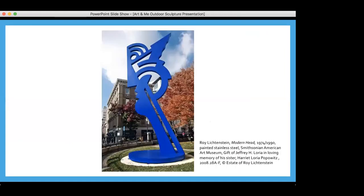Thanks, Leah. And just to give you a sense of the different types of outdoor sculpture that we have here at the Smithsonian American Art Museum, I want to show you another example. This is Roy Lichtenstein's Modern Head. And again, talking about scale, this one is even larger. And you can see these three examples, how different outdoor sculpture can look. And these are actually visible from the street. So if you are in Washington, D.C., feel free to come by and check them out at any time.